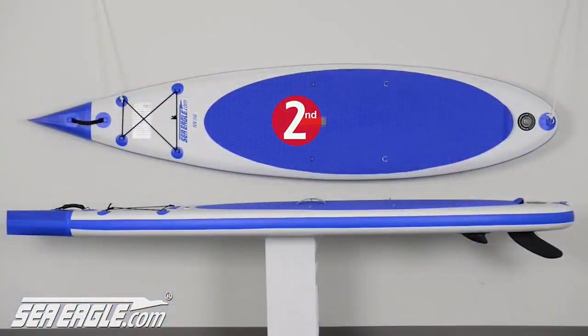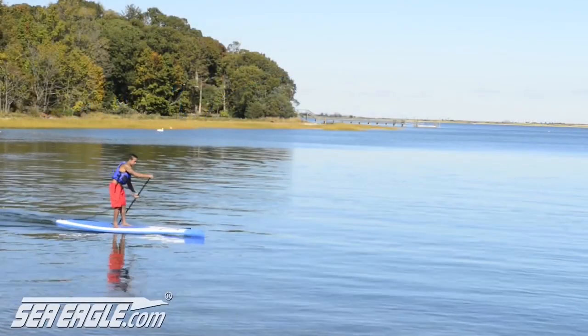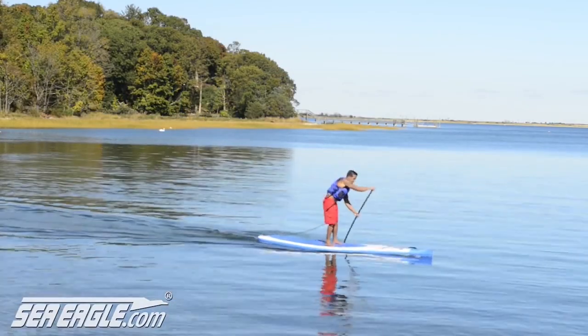Second gear is located here. This lowers the front of the board and reduces drag while increasing the planing surface area of the board, a great position for those who wish to go faster. Notice the increased speed as well as how the nose begins to slice through the water.